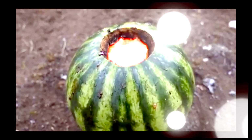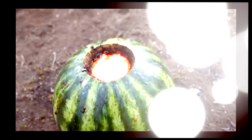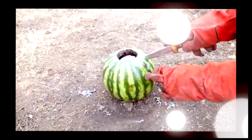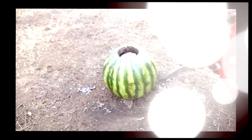Luckily though, Mr. Lava Man doesn't leave us hanging. In fact, he has the decency to cut the circumference of this watermelon all the way across so we can see how this metal melon shaped exactly. But as all these things are typically pretty underwhelming, this big reveal is no exception.